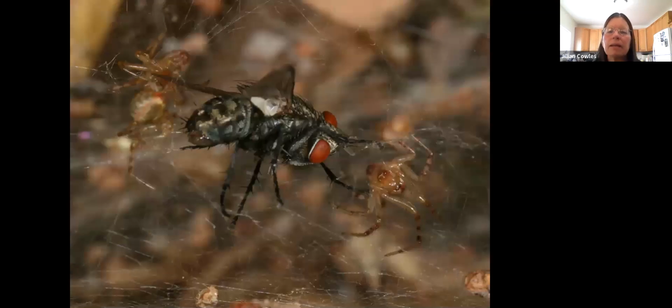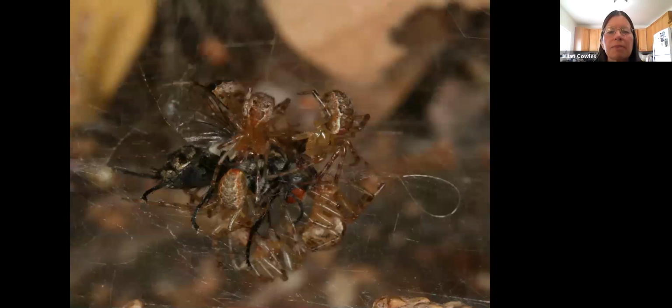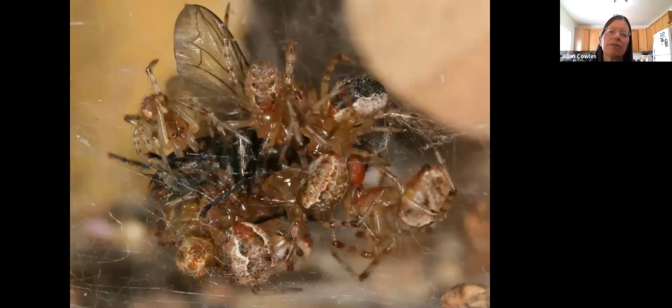So as the babies get a little older, they're able to hunt for prey themselves. But if they're still pretty small, what they do is that they find a large prey item like this fly that they can't overpower by themselves. They signal to their siblings, and their siblings come rushing over and help subdue the prey. And then everybody shares in the bounty. Now, this particular species of Anelosimus is called a subsocial species because the babies disperse just before they reach maturity. Therefore, each colony only reaches about 30 spiders in size because they are the offspring from a single female.